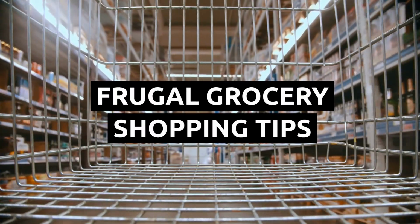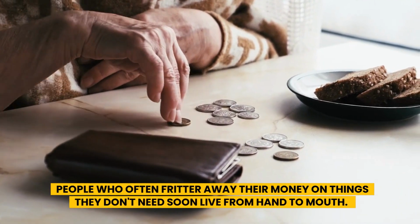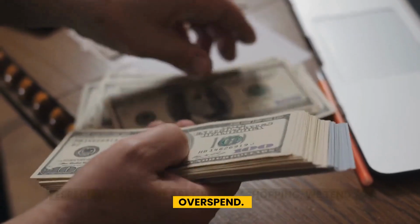Frugal grocery shopping tips. Frugality is significant to all of us, and it can lead to prosperity. People who often fritter away their money on things they don't need soon live from hand to mouth. Especially when we are grocery shopping, we tend to overspend.